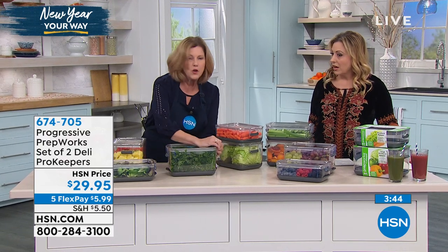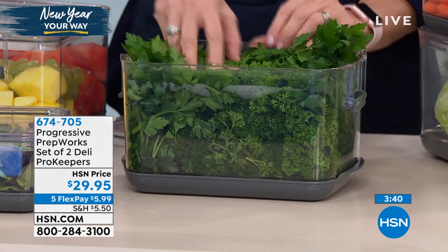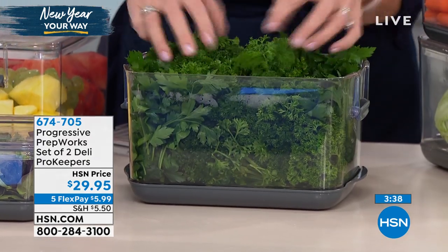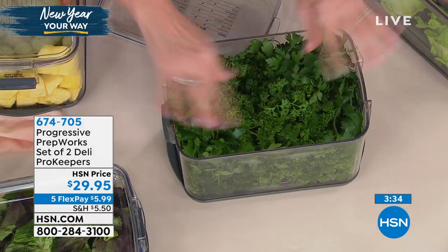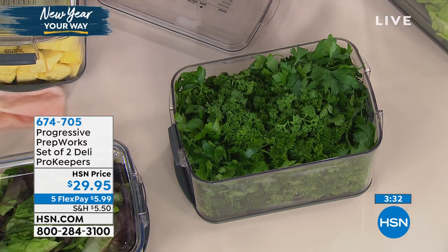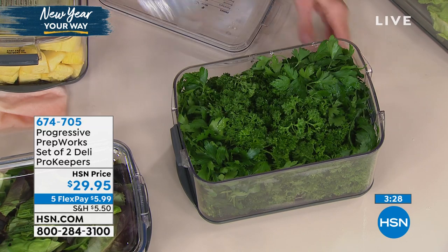Herbs. You can put all these in together. Look, I have my Italian parsley, my cilantro, my regular parsley. I've got them loaded in here. This is great for people with gardens. Other companies say, okay, do this. Go ahead and pour the water on there and let it go. And then what you can do is drain that out.